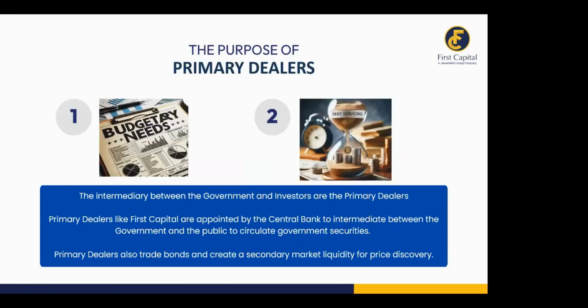The purpose of primary dealers. The intermediaries between the government and investors are the primary dealers. Primary dealers like First Capital are appointed by the central bank to intermediate between the government and the public to circulate the government securities. Primary dealers also trade bonds and create secondary market liquidity for price discovery. Now let me hand over the presentation to Mr. Sachith Perera, the Chief Executive Officer of First Capital Treasuries.